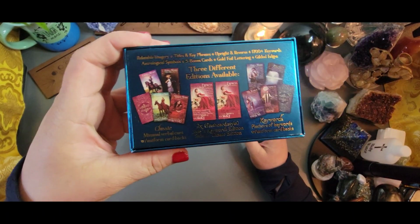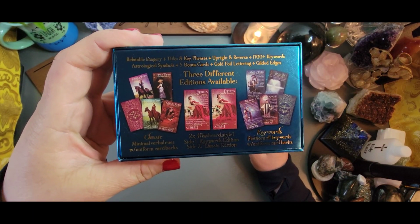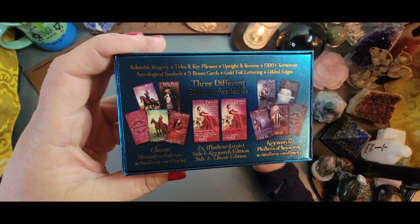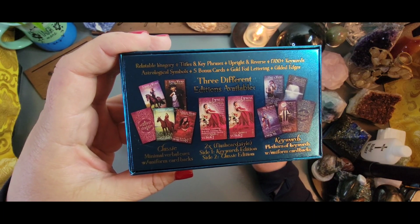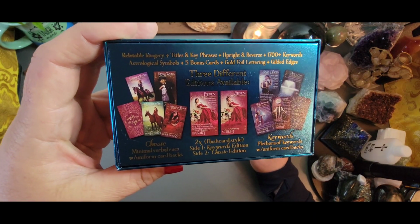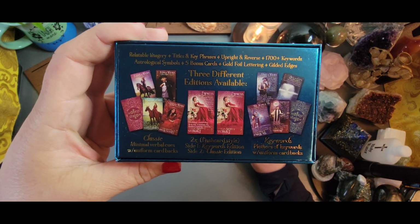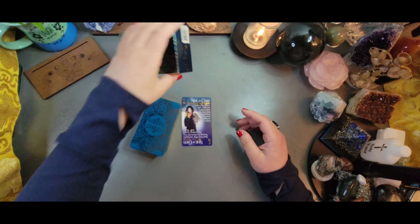So these are the options. I will probably link their Etsy shop. I don't know if I could do a review on there because I did order it through their starter kit. So other than that, check them out. I'm sure they have them on their Etsy shop. If not, you can always email them.